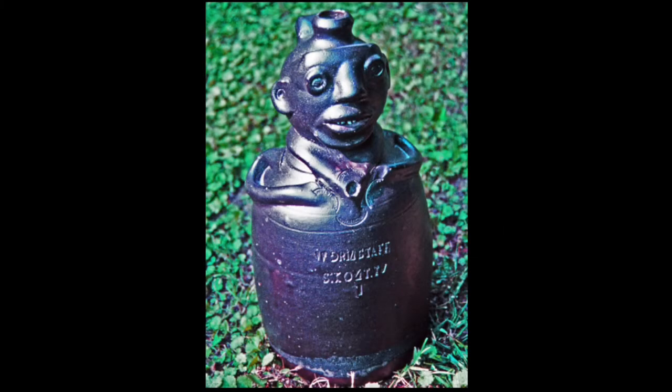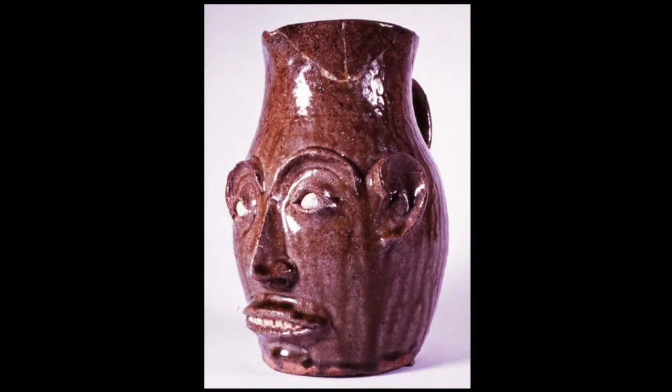While these sculpted humanoid vessels are referred to generically as face jugs, people pots may be a better name for them, since some are full-bodied figurals, like this example made about 1890 by William Grinstaff of Knoxville, Tennessee. Or there are other vessel forms besides jugs, like this face pitcher from 19th century South Carolina.